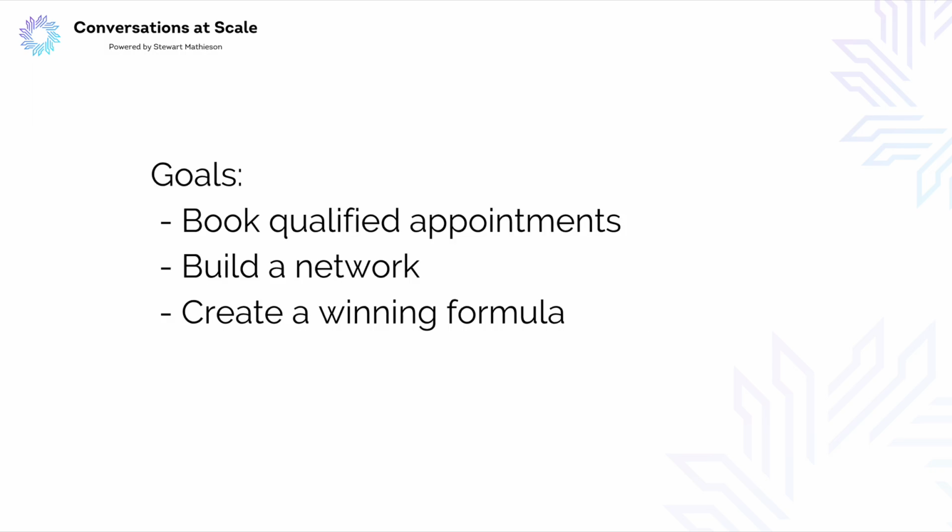So what were our goals? What were we mutually looking to get from this? We wanted to book qualified sales appointments, that's the main thing. We wanted to build a network to facilitate future business to flow in easier, and we wanted to create a winning formula. A formula and strategy that works not just as a one-off.